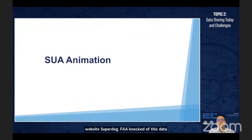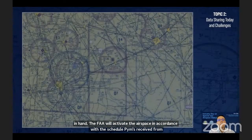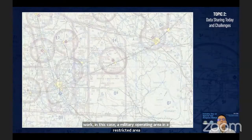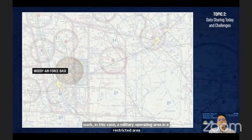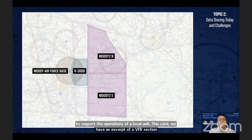Now let's take a minute to walk through an animated scenario of special use airspace at work. In this case, a military operating area and a restricted area. Here we see a good representation of special use airspace designed to support the operations of a local unit. In this case, we have an excerpt of a VFR sectional for South Central Georgia with Moody Air Force Base in the center left of the screen, with restricted area 3008 directly to the east and Moody MOA 2 north and south to the east of that.